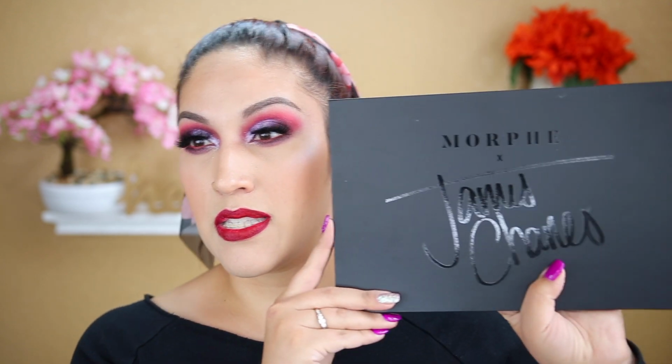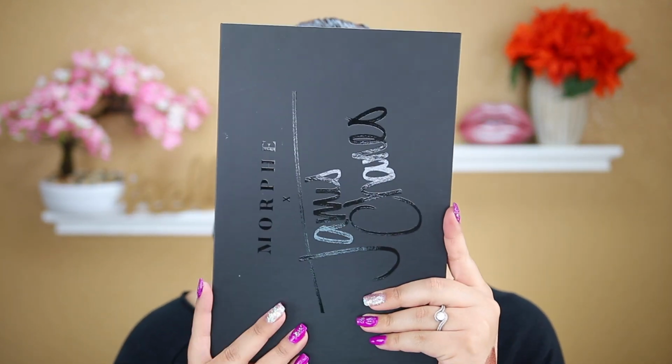For my biggest palette, I had to figure out which one was really the biggest, because I have a few palettes that are thick, especially the Jeffree Star Conspiracy and Blood Sugar palettes, and also the Secret Sinner palette by P. Louise. Those are the thick ones, but I decided to pick this one right here. This is the biggest palette I have. This is the James Charles times Morphe palette.